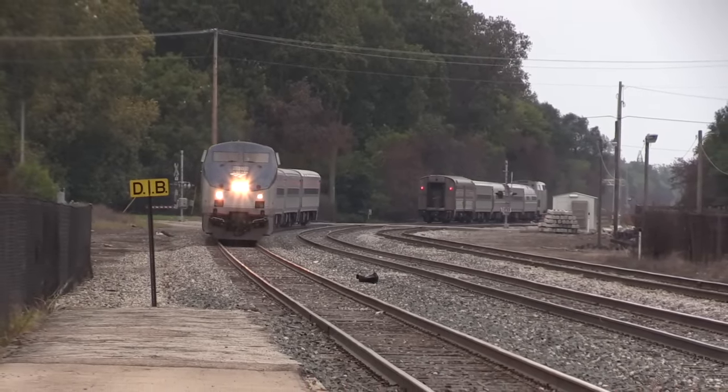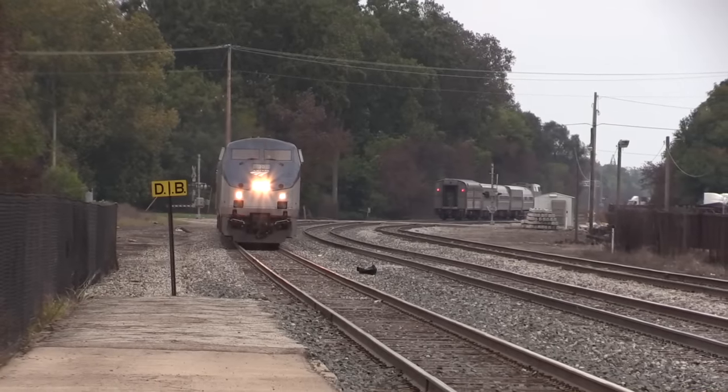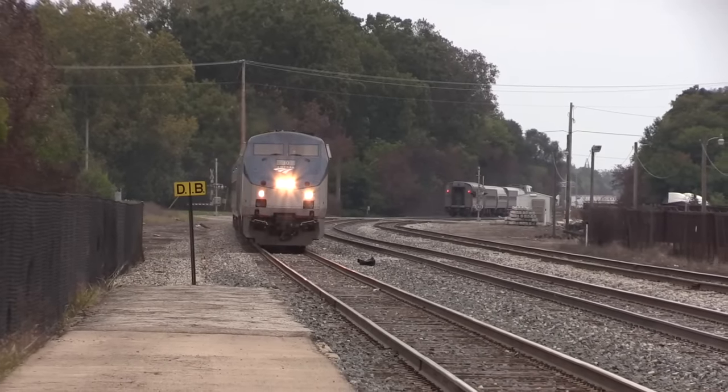Amtrak 350, get on the north side, keep red eyes on the back car. Have a safe trip.